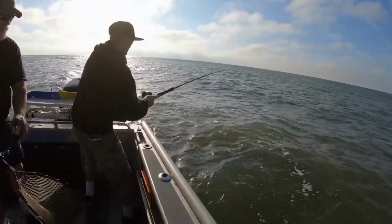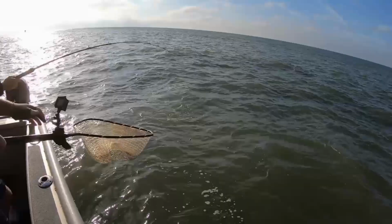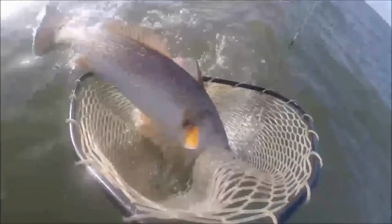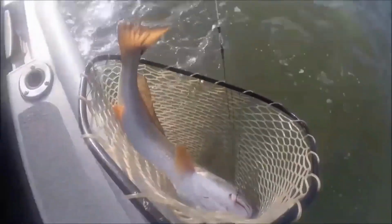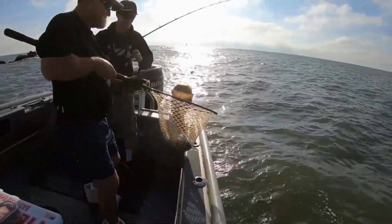Finally, okay. After all this way, my first redfish. Net cam. All right, net cam. Boom. And I truly love how excited Dave made this moment.